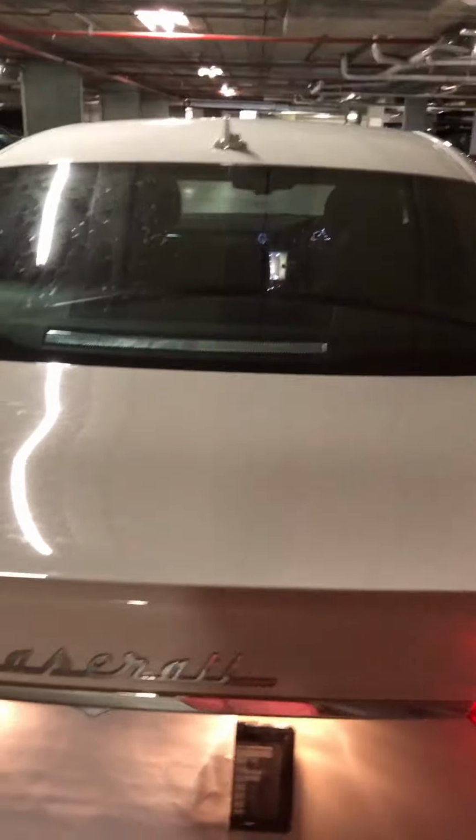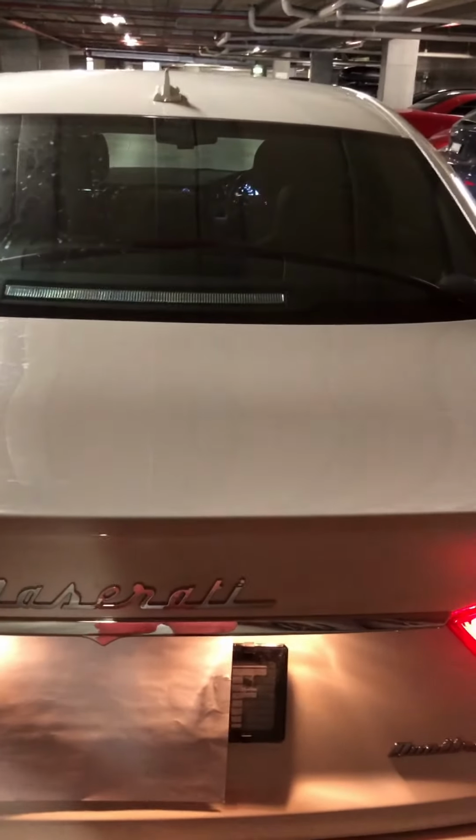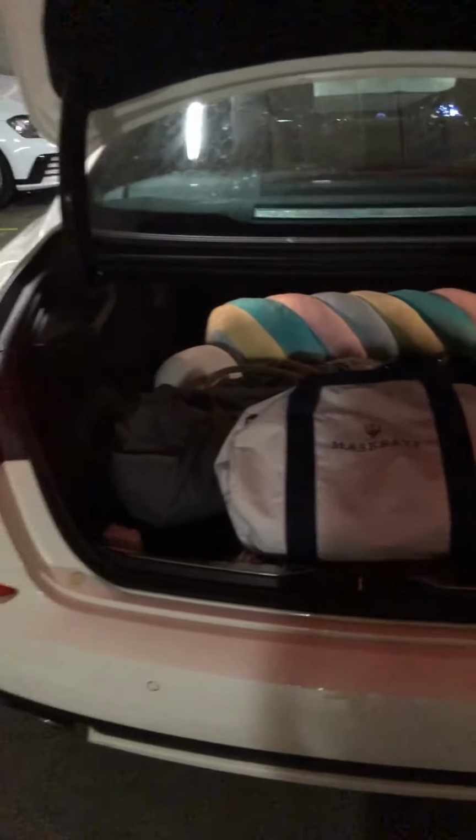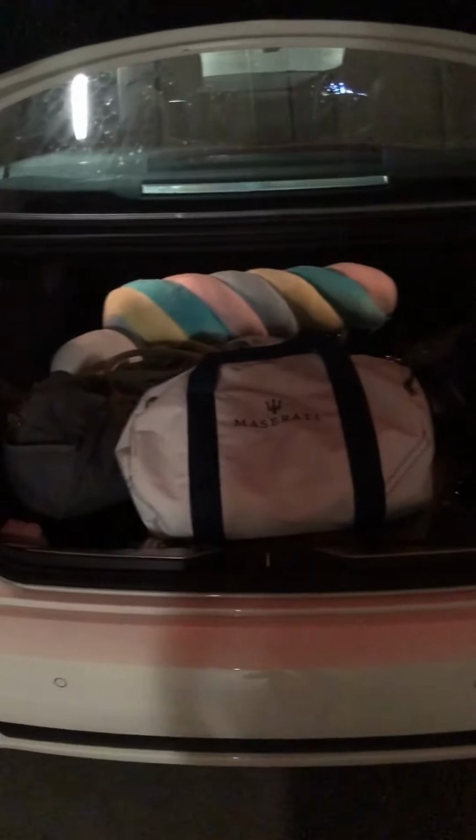This feature is about the boot. When you're standing at the rear side of this car and you put your foot under the boot, it automatically opens the boot for you.